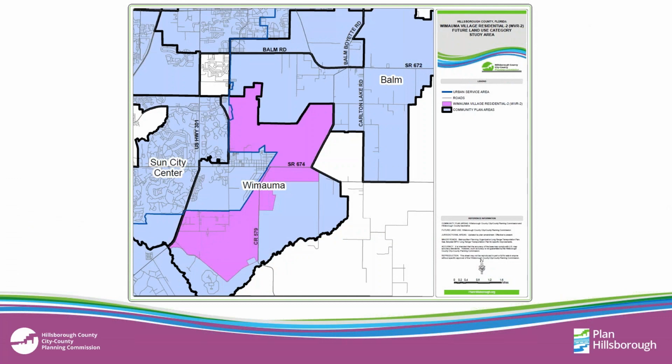This map highlights the Wimauma Village Residential-2 study area in purple. WVR-2 is a future land use category specific to the Wimauma Village Community Plan area. And this land use category is currently under a moratorium for new rezonings, and this study is evaluating the employment and service requirements associated with the category.